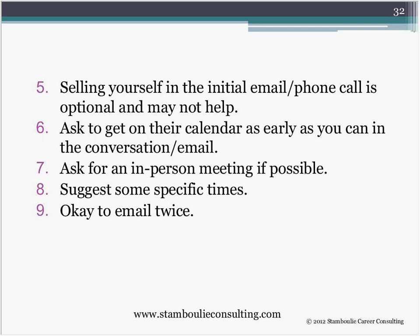And the other is to suggest some specific times, and don't hesitate to email twice. I used to think that if they didn't answer your email, you had to call then and there, but you don't. The second email is actually kind of ridiculously effective.